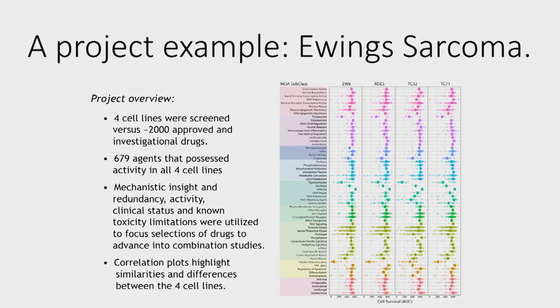The way we oftentimes integrate these kinds of projects into our lab at NCATS is we bring in the cell models of that disease. In this case, we worked with four different cell models that represent Ewing sarcoma. We screen these cells versus our MIPE collection, which at the time was around 2,000 approved and investigational drugs. From this work, which I show a plot of on the right, which kind of represents what this data looks like, we found around 679 agents which possessed activity in all four of the cell models of that particular Ewing sarcoma.